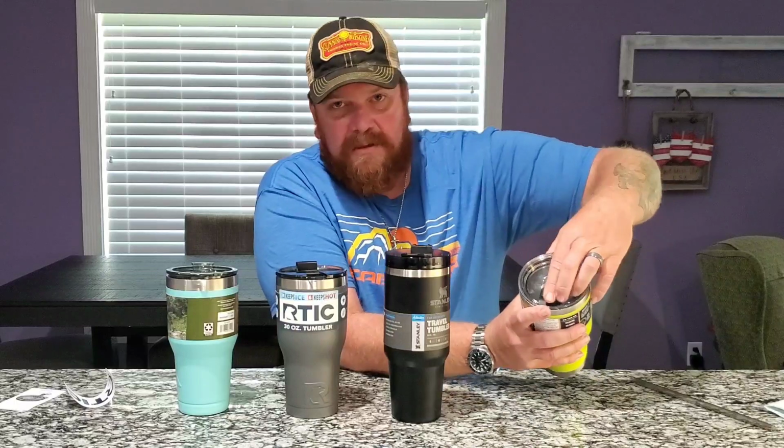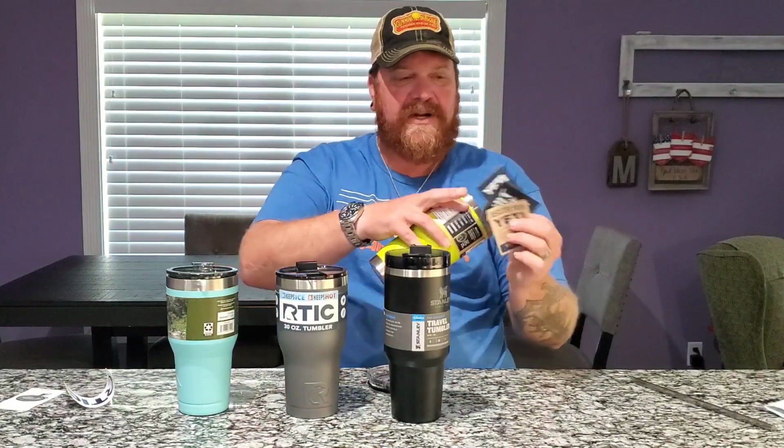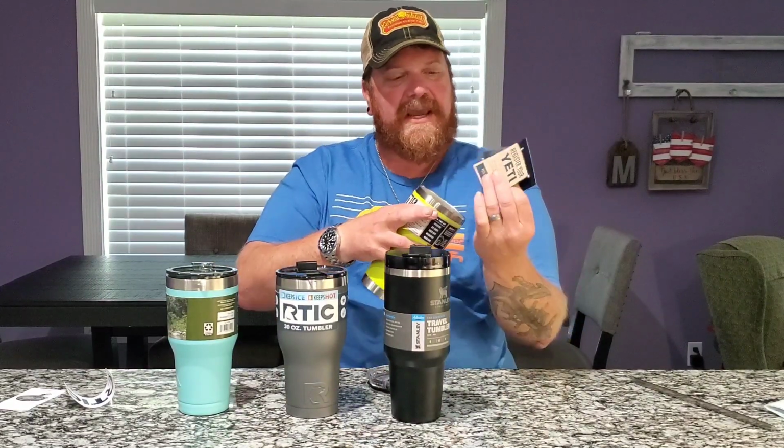And the Yeti comes with a magnetic open and close device on it, which makes it really easy to pull this off and clean this entire top. And it comes with the usual Yeti stuff on the inside, a little sticker, a little care guide, how to register it. In fact, I did go online and register it to make sure it was indeed not a fake Yeti, but a real Yeti. So these are the four cups we got, guys.